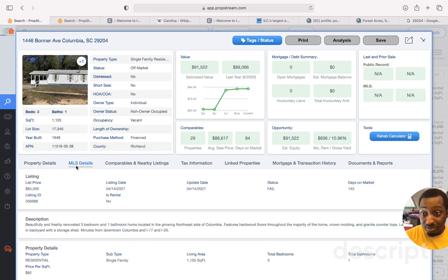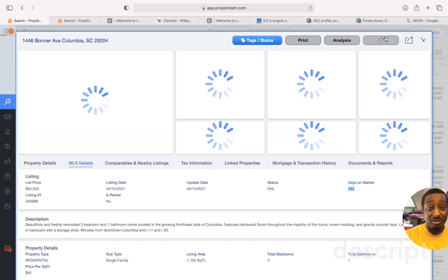Okay, let's see. MLS data. Okay, again, sold this year. See, that's what I like. They tried to sell it for $95,000 this year, but it failed. And it sat on the market for 143 days. So that means that there's something wrong with the inside of this property if it didn't sell. If the other one sold a little bit over the asking price, this one didn't even sell at the asking price. This is a deal that we would love to... I'm going to save that one.